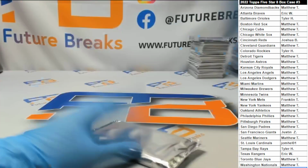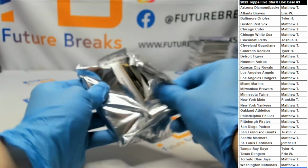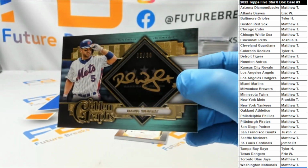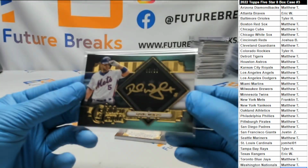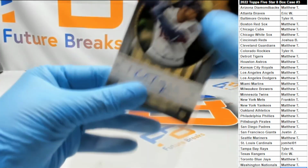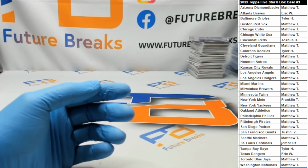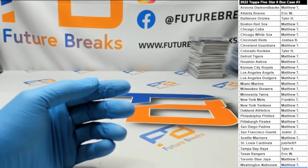Last box. We have a golden graph for the Mets of David Wright to 30. That is a jersey number 5 out of 30. And our last hit is Curtis Terry rookie for the Twins. The rookie autos were very bad that case. I think our first case was the best one so far.